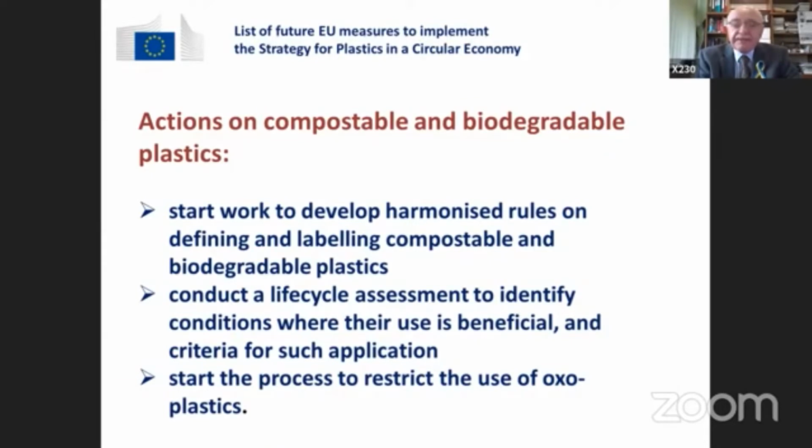And the third point concerns so-called oxo-degradable plastics, what we call a kind of shortcut, which was introduced by the producers of classical plastics with hope that these classical materials eventually can degrade or disintegrate after the UV radiation, but what I usually call it is rather preparation of the polymeric dust.